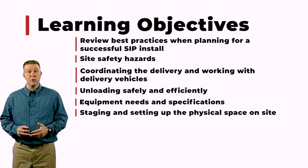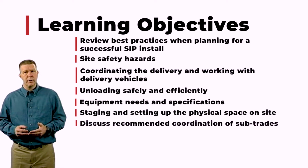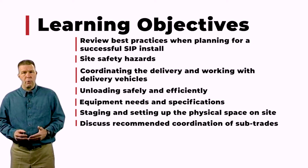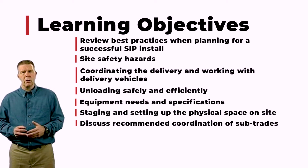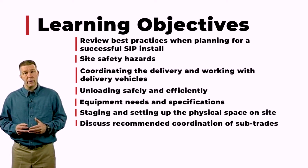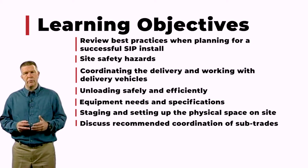We're also going to have discussions about the coordination of the other subtrades. As we get ready to start a project, again, before we even show up, these discussions need to occur so that we know that when it's time to start putting the SIPs up, we're doing it efficiently. We don't want to have any slowing down or any issues in that regard.